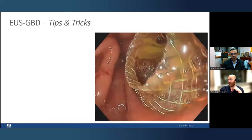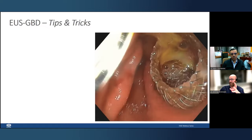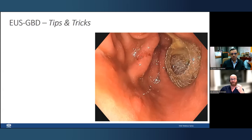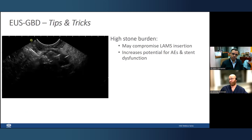This was a video we already saw, and I have to admit, what sometimes happens is that you find a good location and afterwards you end up with a transgastric placement. We always try to prevent this, but sometimes due to scope manipulation, you suddenly notice, oh, it was a transgastric route. And here you have to keep in mind that there is a higher risk of LAMS occlusion over time, a higher risk of recurrent symptoms. And here you should really strongly consider coaxial pigtail placement and LAMS exchange over time.